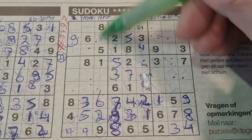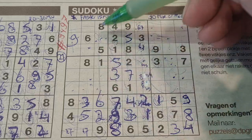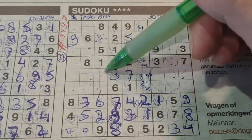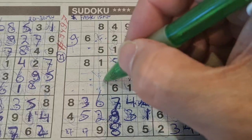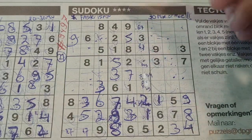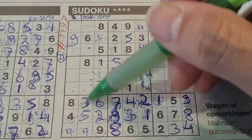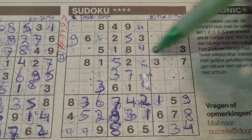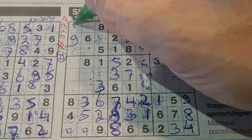One of the missing numbers in the third column is the number 3. Here can be 3, we have a 3 in this row, no 3 there. Here can be 3, we have a 3 in the middle row, no 3 there. So the only place left for the 3 should be there. 3 in the first column, 3 in the second column, so in the first column the only 2 places left, the 3 should be here or there. We have a 3 in the third row, no 3 there. 3 should be there.